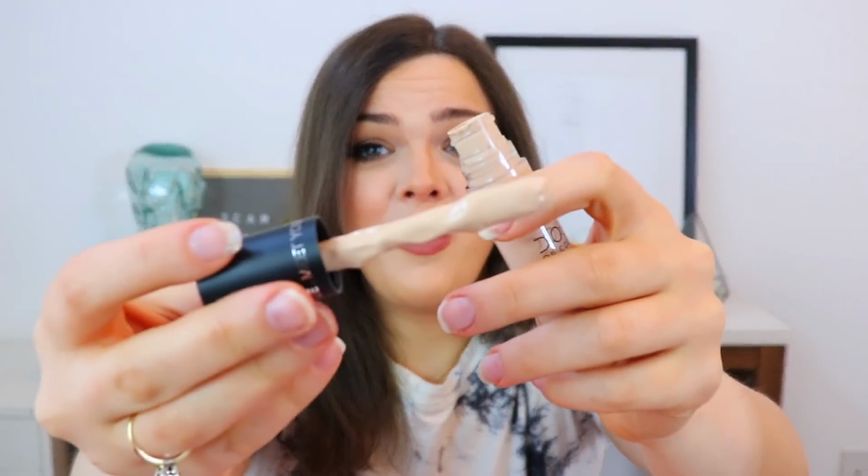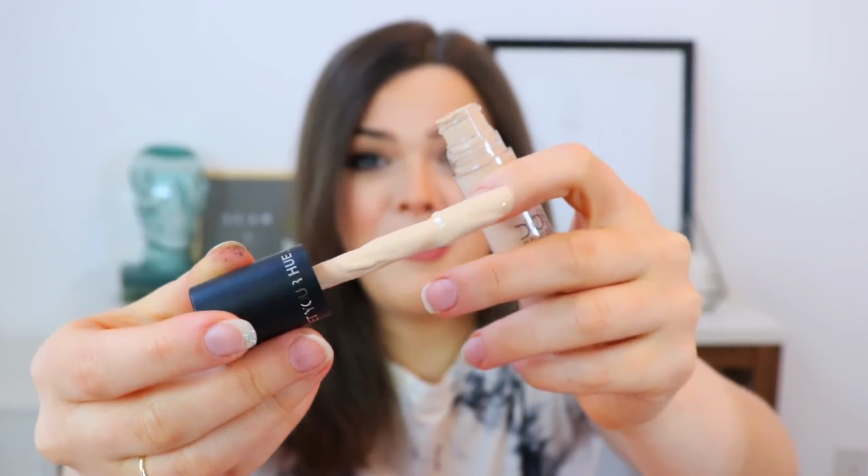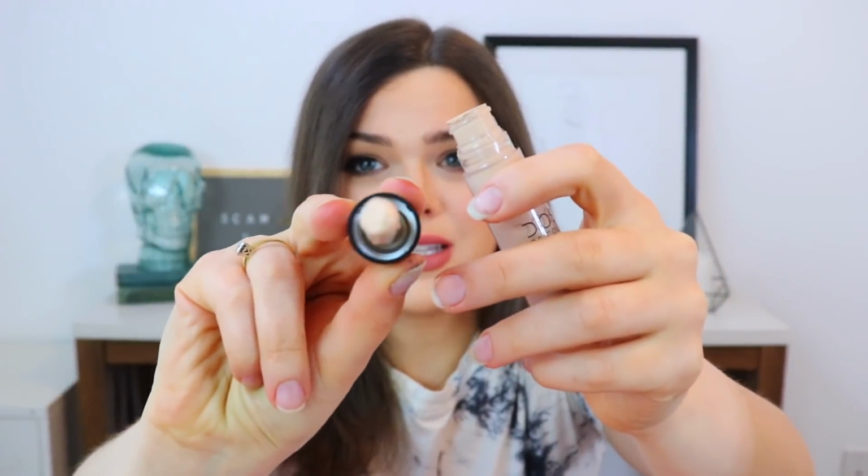I broke it. Oh, I didn't mean to. I don't know how that happened. Like the white stopper part just completely came out of the top. I don't honestly know what to do about that. Maybe if I just shove it back on. Yeah, we'll just do that. Just shove it back on. Yep, fixed.